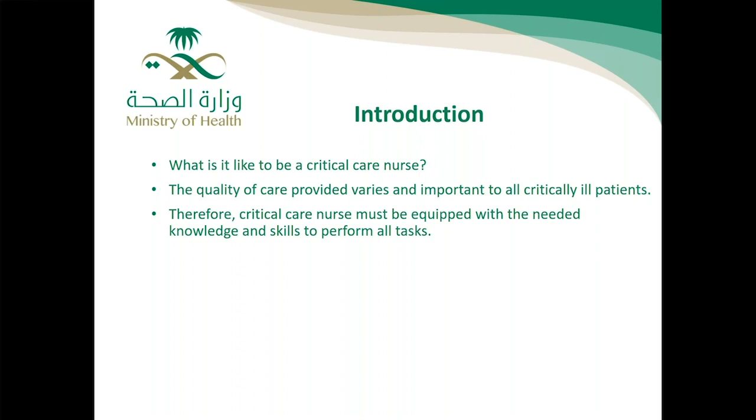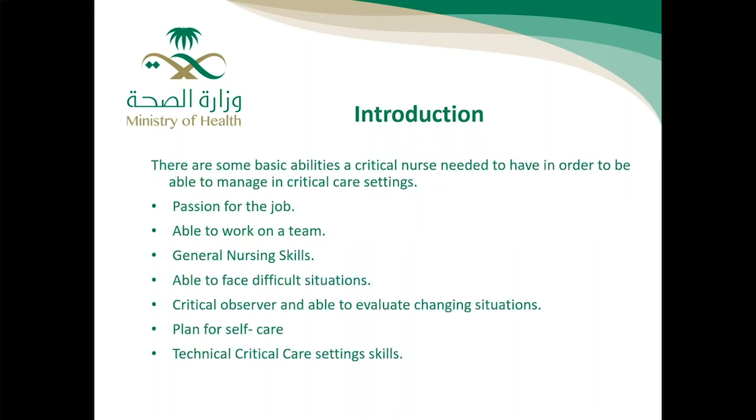So the quality of care provided varies, and it's important to all critically ill patients. Therefore, a critical care nurse must be equipped with the needed knowledge and skills to perform all tasks, which this presentation will help you to be equipped with, inshallah.